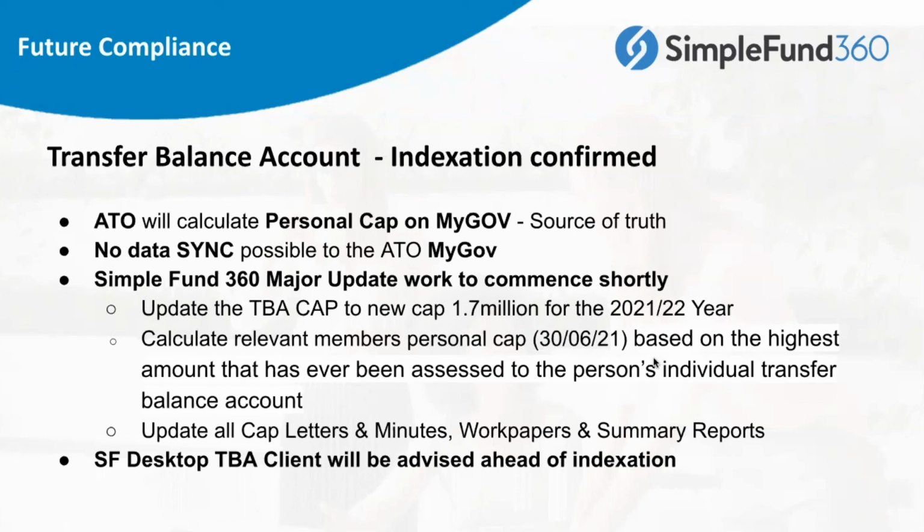And also, MyGov is not going to sync with us. We've been pushing, and a lot of practitioners have been pushing to try to get those personal caps downloaded in the software. There is no facility to do that. All right, there is no service. We would love it if there was. We probably wouldn't have to do quite as many calculations, but there isn't a service. All right, so that's what I wanted to inform you.